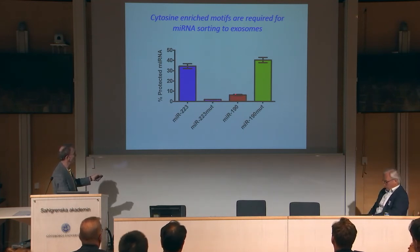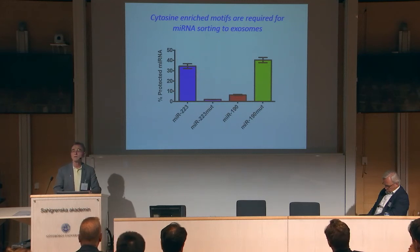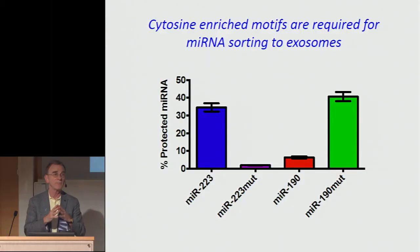miR-190, which is poorly packaged, as you saw some minutes ago, now becomes very efficiently incorporated when it is provisioned with 3 C residues. So this experiment then tells us, at least for the biochemical reaction, that the run of C residues is both necessary and sufficient for sorting.